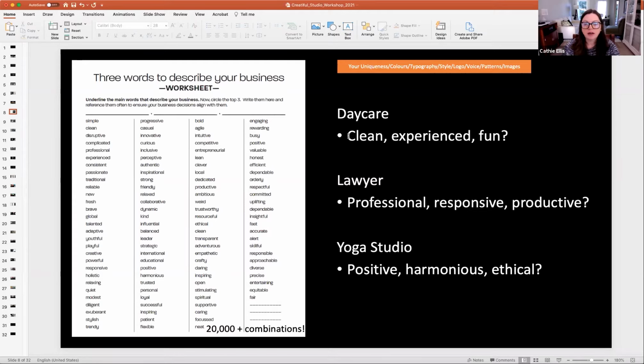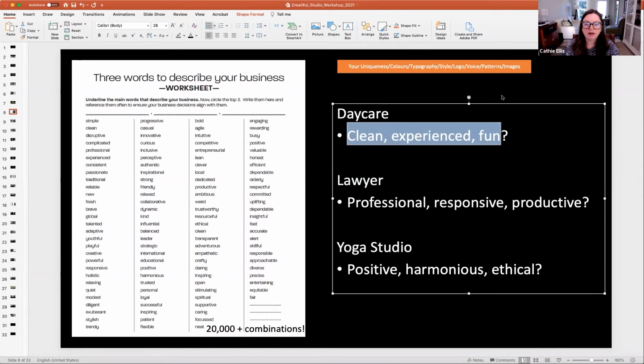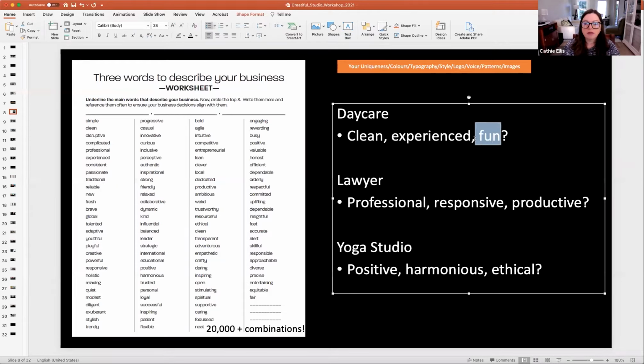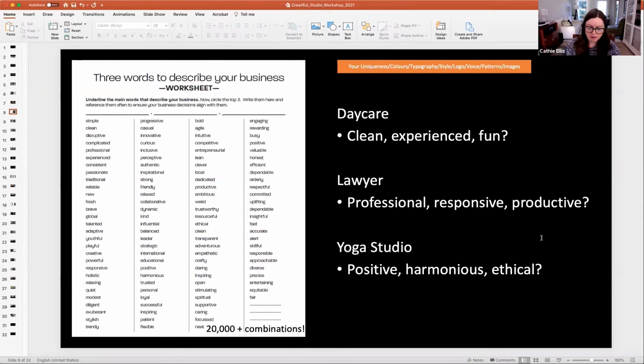And the same with the daycare. It's going to be very different looking than a lawyer, obviously, but you need to make those decisions consciously. And then you're presenting your business on your facade billboard. Different daycares are going to have different expressions as well. One that's clean, experienced, and educational might look a little different than one that focuses on play, for example.